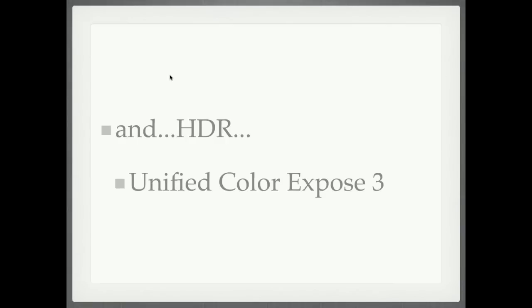And one of the things I really do like about Expose, and I'll demonstrate this shortly, is I really appreciate the fact that it really aligns images very well. I've had a number of shots which I've taken handheld or even on a tripod where I've had some movement, and Expose does a beautiful job of aligning the images for me. And again, I don't experience any halos when I bring them into the darkroom.